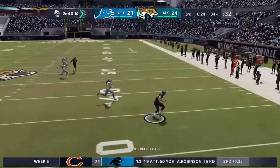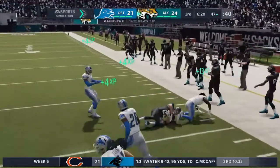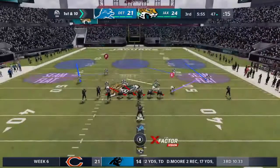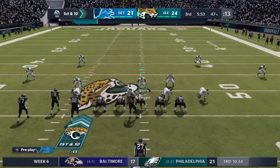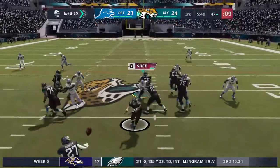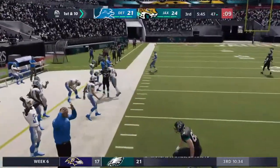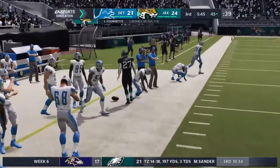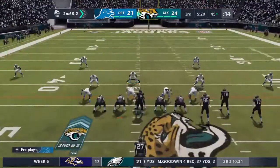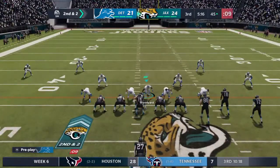On 2nd and 10, it's Minshew. Short pass, Eifert on the receiving end. And able to get this one across the 45 before he's brought down. A gain of 13, it's a 1st down. 1st and 10 at the 47-yard line. Fournette, a 1st down carry. Fournette fighting through. And he's out of bounds as he gets this down to the 45. Just what you want on a 1st down run. Call it 8 yards. And it's 2nd and 2.